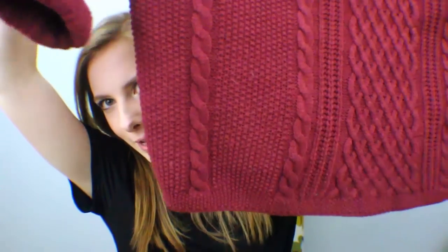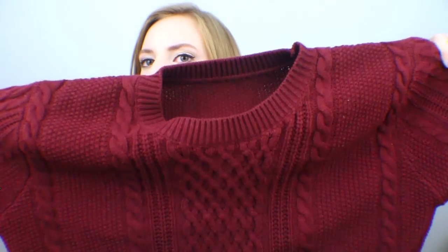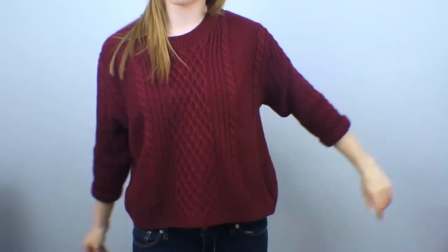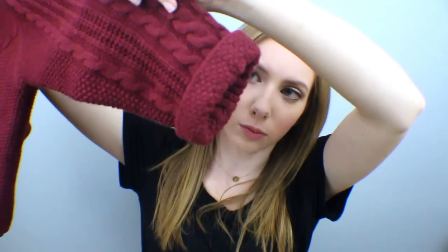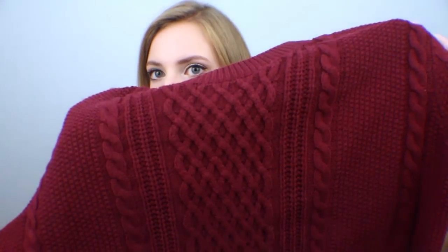So I was actually missing a maroon sweater, so I got this one, and I already have a sweater that's very similar in color, but I just could not get over the knitted pattern on this. I love it so much. And I really like that the sleeves are sewn, rolled up and sewn in place. And I just love the color and just the cable knit pattern. So I've been wearing this a lot.